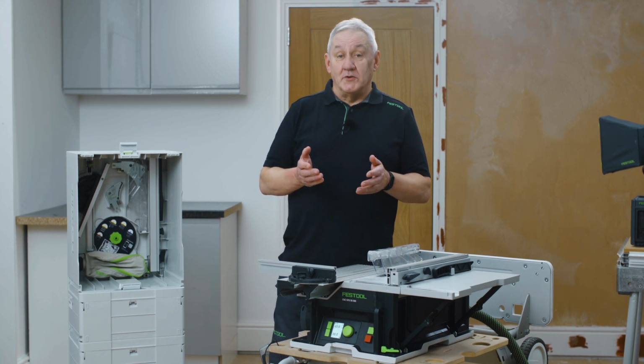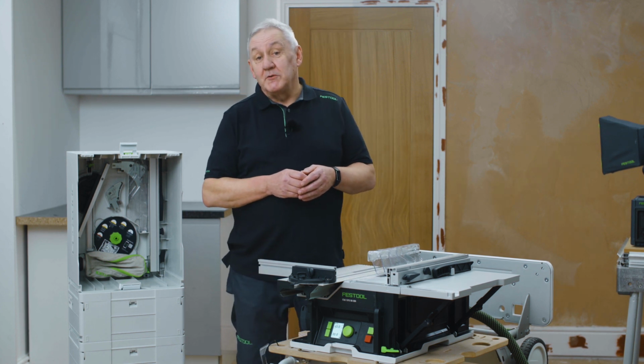And best of all, the results. A clean, accurate cut that's 0.1 millimeter accurate.